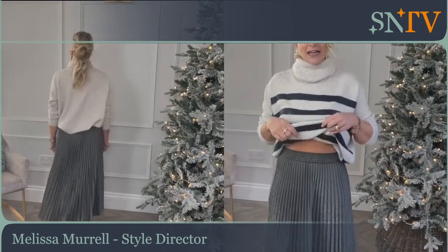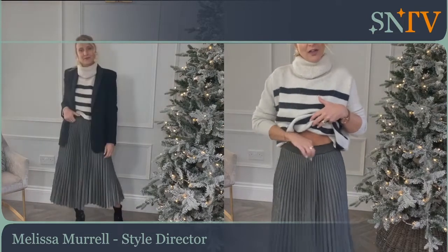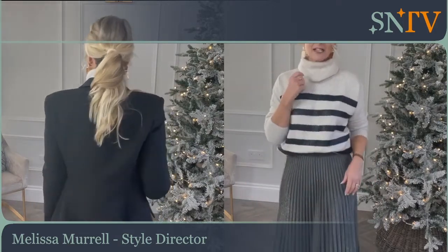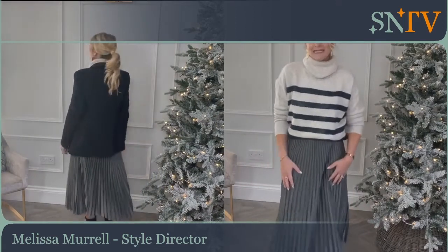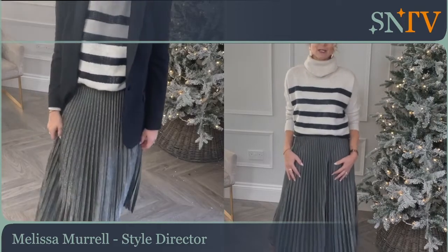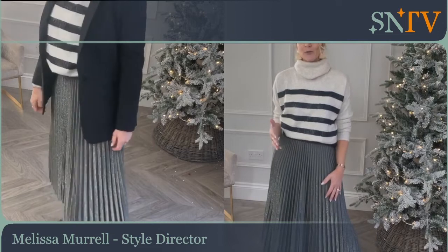Like always, I have tucked my jumper into my bra rather than the front of the skirt because it's going to add more bulk around the front of the skirt over my belly. Pulled my sleeves up, and I just think that's a really nice sort of outfit for Christmas Day. You could even put your fluffy slippers on with that and it would still look really, really nice. Or you could dress the skirt up in numerous different ways.